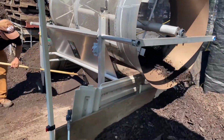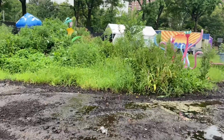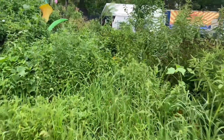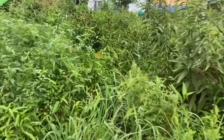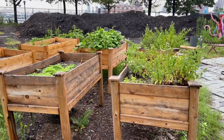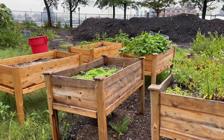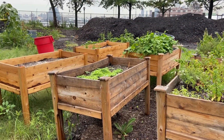So now that we have sifted out any plastics, our compost is ready to be used in the park or donated to other community greening groups to build the soil in their communities. And there you have it. From plate to soil in our community, this is how we transform food scraps into nutrient-rich compost.